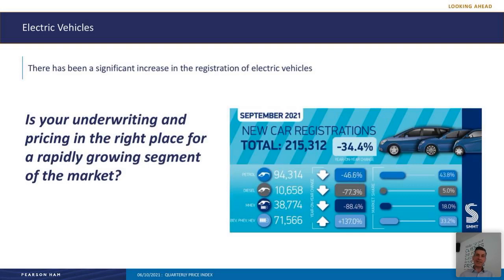All we can do at this stage is to keep monitoring the market and maintain the ability to react and adapt pricing approaches where necessary. We will be back in 3 months' time with a view on what we've seen throughout the rest of this year and looking forward to 2022. I'll attempt to have a go at predicting what we expect to see in 2022 when we have the next session. At this stage, I'll just move on to our Q&A.